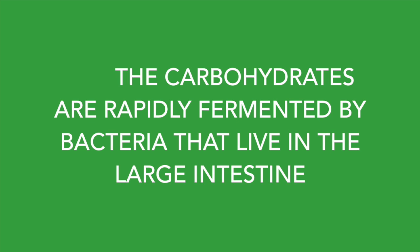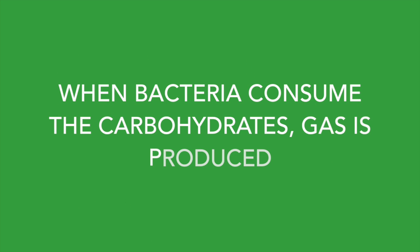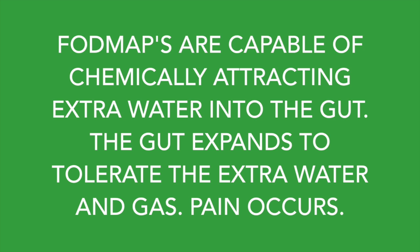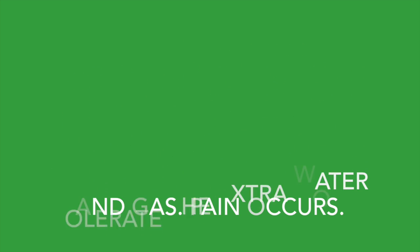These carbohydrates are rapidly fermented by the bacteria that live in the large bowel or large intestine. As the bacteria consume the carbohydrates, they produce large amounts of gas. Also, FODMAP carbohydrates are capable of chemically attracting extra water into the gut. The colon stretches to accommodate the extra gas and water. This can cause a painful sensation for individuals with irritable bowel syndrome.